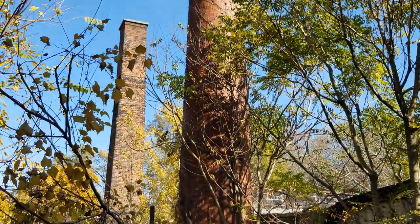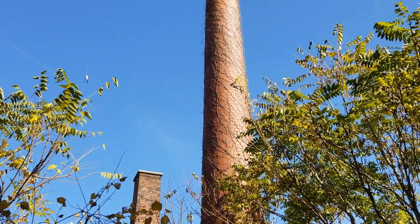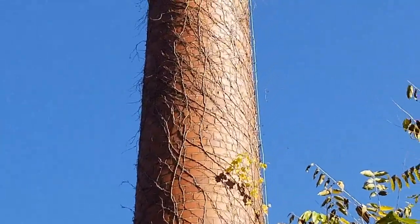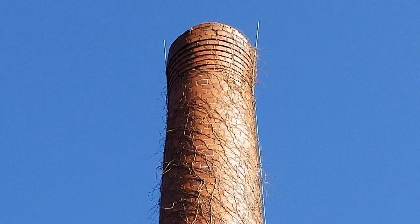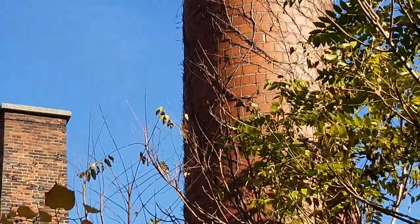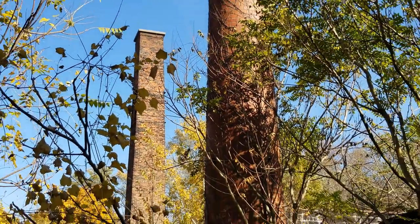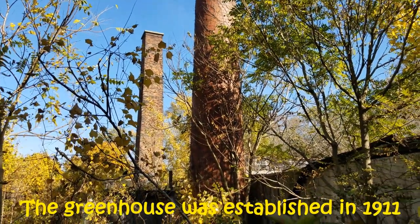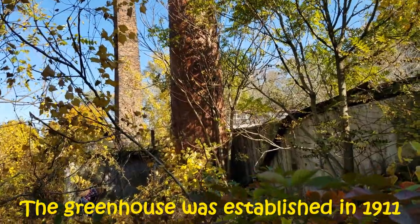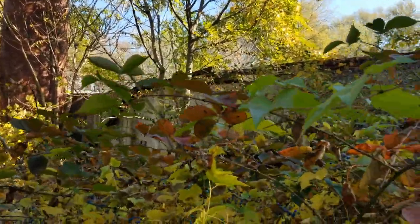Yeah, you can get a better view of both smokestacks here, and it shows the differences in the style of brick, implying the different time periods that they were built. So again, I'm speculating that the circular one was built much later than the square style smokestack. So the date really is 107 years. I'd probably put about the early 1900s that the first part of this building would have been fabricated.